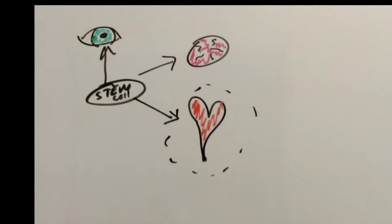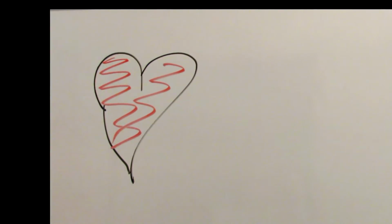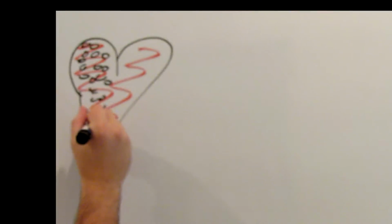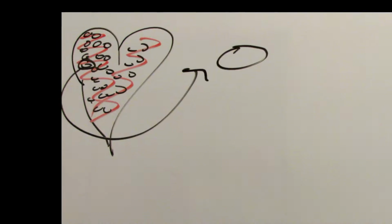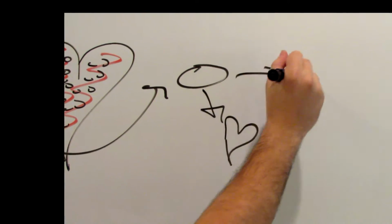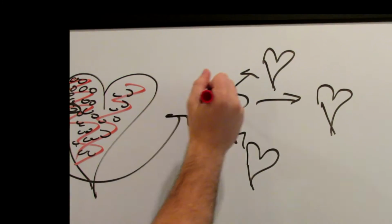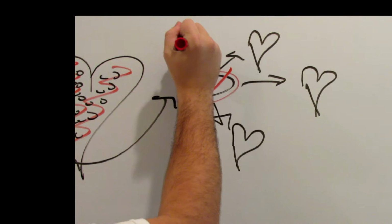Let's take a closer look at the heart. Now, the heart itself has only specialized heart cells. And these cardiac cells, seen here, can only produce other heart tissue. Unlike stem cells, they cannot turn into anything other than heart cells.